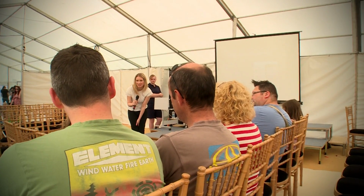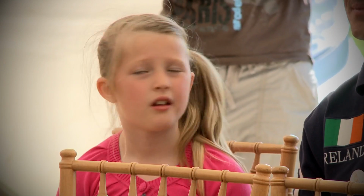I'm very, very impressed. I've been to science festivals all over the world, and this is the first time I've seen one of this scale organised in a primary school. I think it's so incredible today. I've been so wowed just by everything I've seen so far here.